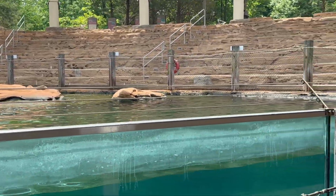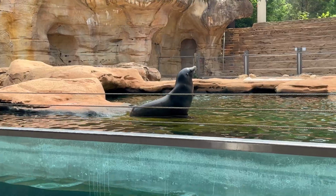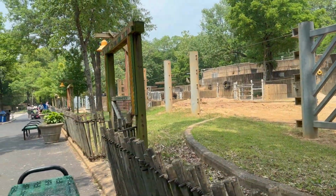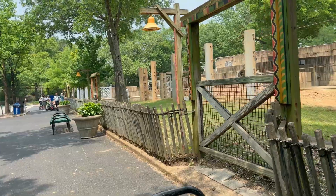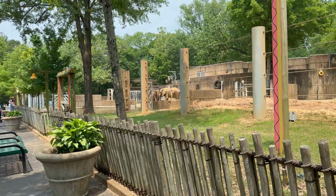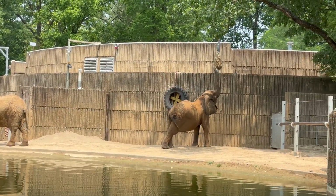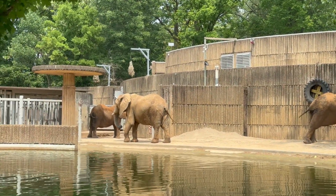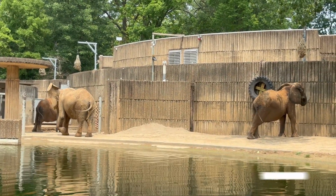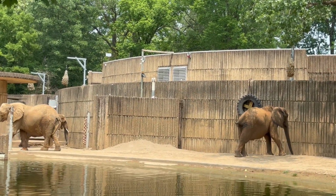Y'all, it's just me and the sea lion right now. We have found the elephants. They're just kind of hanging out here all by their lonesome. It's pretty cool. Let's see if I can get a closer look. These are all females because usually the male elephant is by himself. But their time is amazing, I do know that. Thank you, Disney Animal Kingdom, for that knowledge.